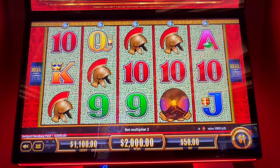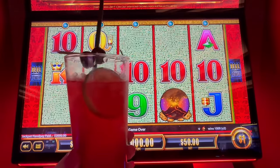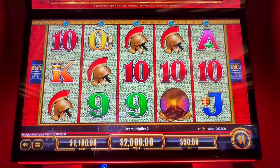I have to share something with you. So the High Limit at Aria, I don't know if they'll make this out on the floor, but I saw her carry this by and I asked her what it was and she said it's a cherry limeade. So it's a cherry limeade with little tiny cherries. I had him add a little vodka in it, but still yummy. Really good.